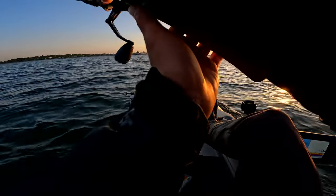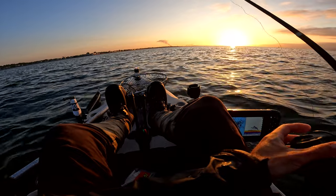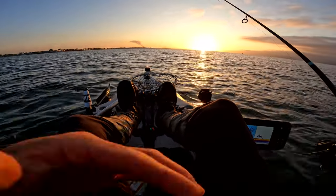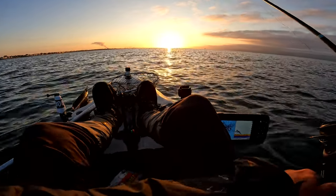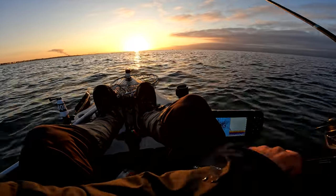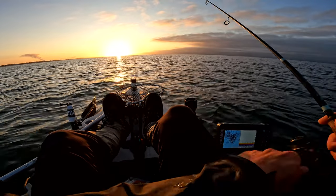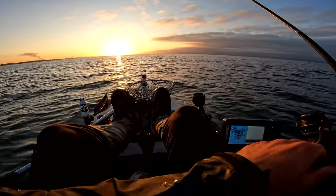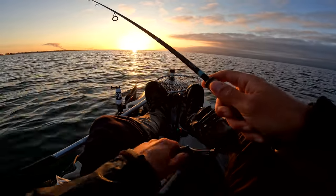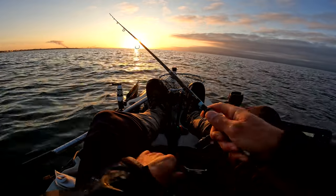Now I'm on top of them again. These seem like a smaller school, smaller bass. After a while of looking at the sonar, you can kind of tell how large the bass are just based on the swim bladder marks. I'm gonna try going a little more mid-water column at them. They might be looking up, waiting for bait to go by. Maybe the bottom, they got too long of a look at the jig on the bottom.